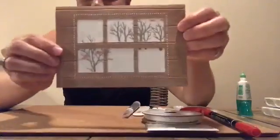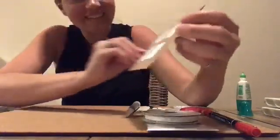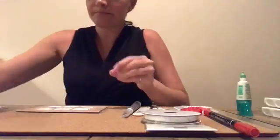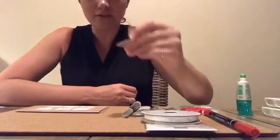Yay! There you have it. I lost one little bird, but that's okay. That's not too bad. I got my two main birds in frame there. So we're almost done. We're gonna add our sentiment. Love never gives up.